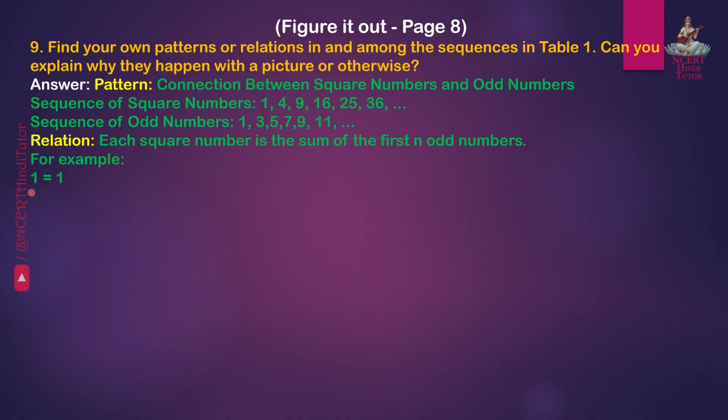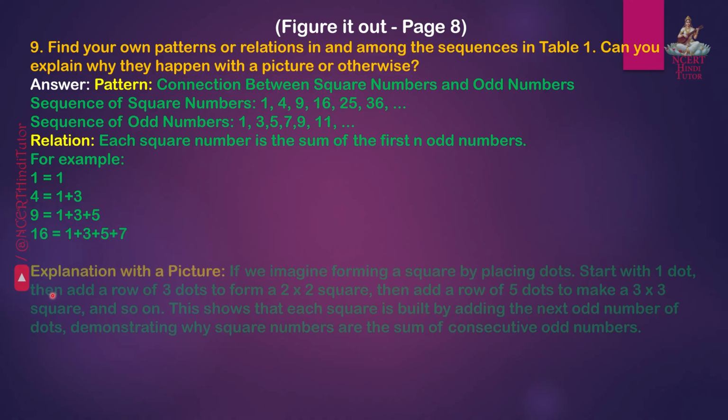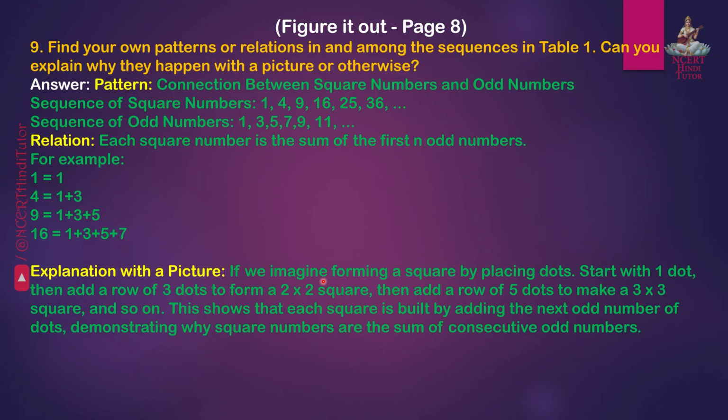For example, 1 is equal to 1, 4 is equal to 1 plus 3, 9 is equal to 1 plus 3 plus 5, 16 is equal to 1 plus 3 plus 5 plus 7. Explanation with a picture. If we imagine forming a square by placing dots, start with one dot, then add a row of 3 dots to form a 2 by 2 square. Then add a row of 5 dots to make a 3 by 3 square and so on. This shows that each square is built by adding the next odd number of dots, demonstrating why square numbers are the sum of consecutive odd numbers.